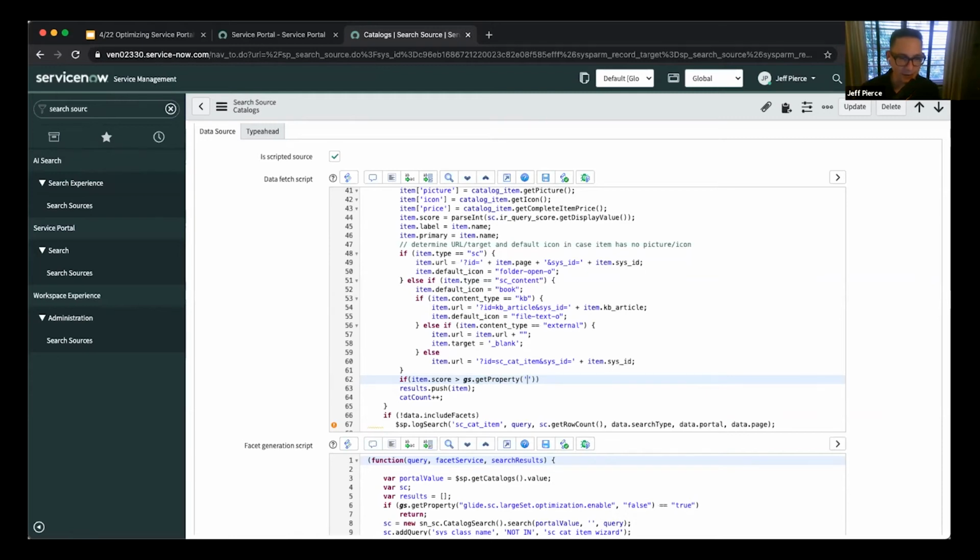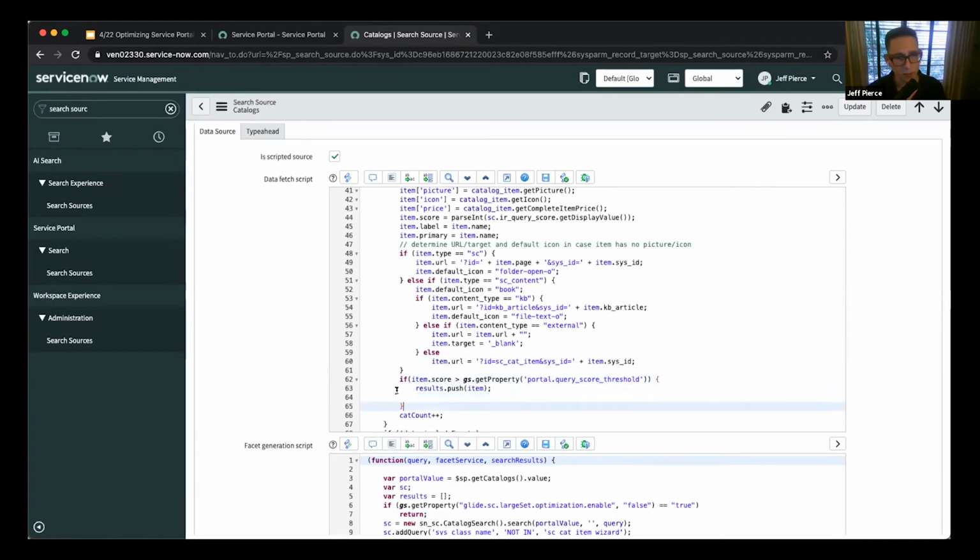All right. And then what would this be? Just be like portal.search threshold, or query. You'd want to make that more descriptive. Query score threshold, something like that. And so you would only want to push it to your results if your score was greater than whatever you decided that threshold would be. And so you would just implement this into each of your search sources, and there you go. You've now got a threshold.